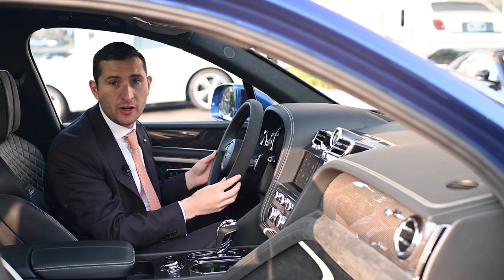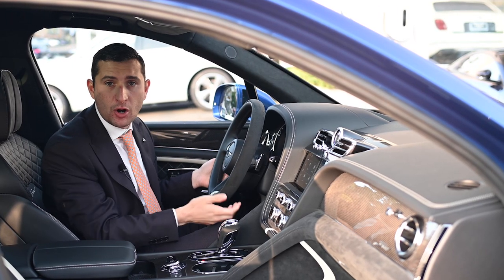Something great about this specific McLaren 720S Spider is that you're going to note the features. You're going to feel that suede as part of the speed.